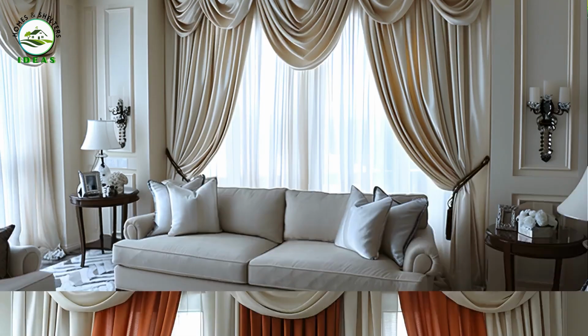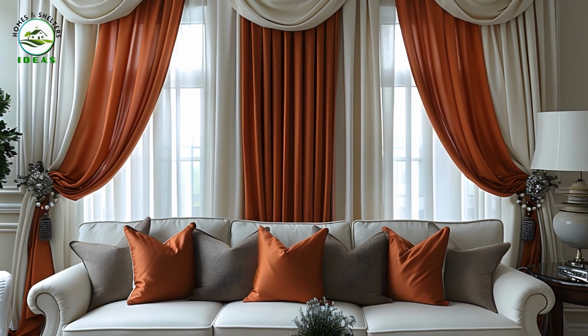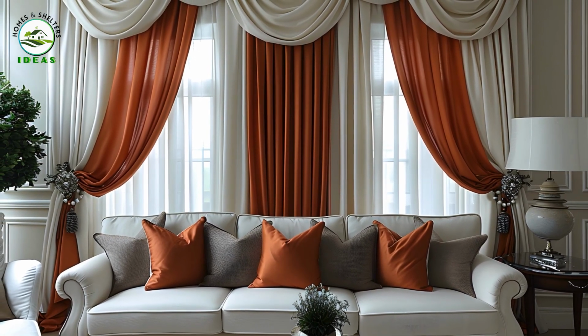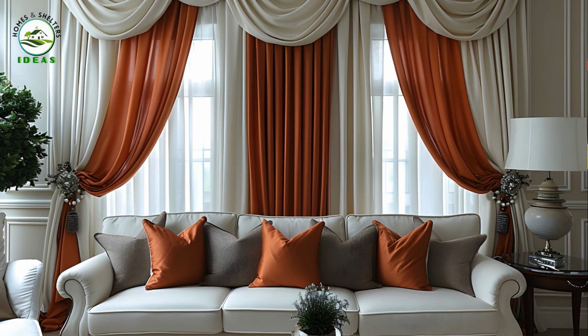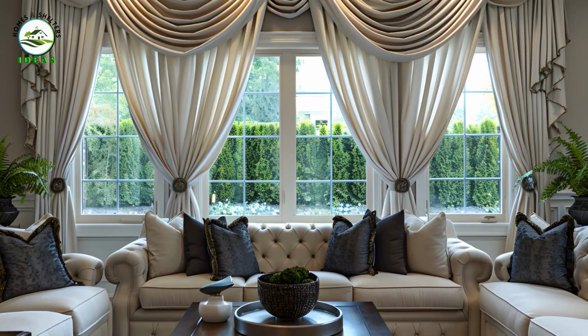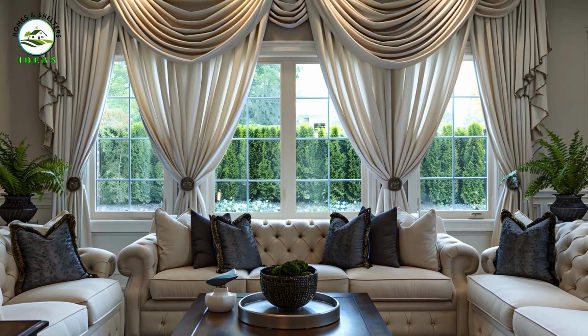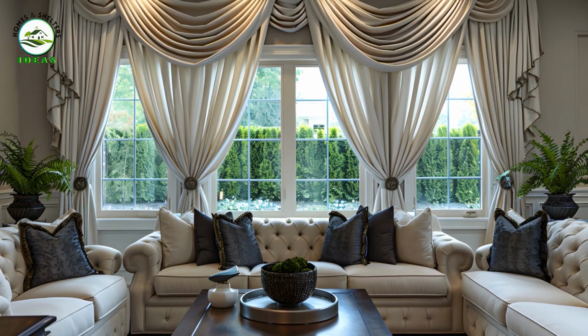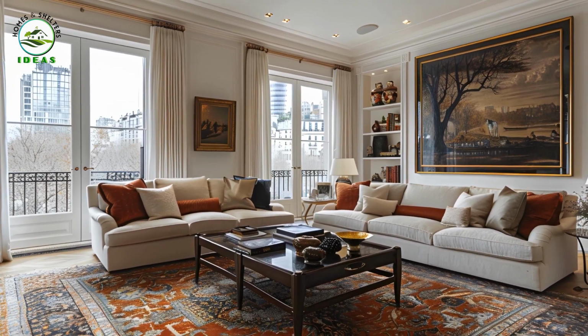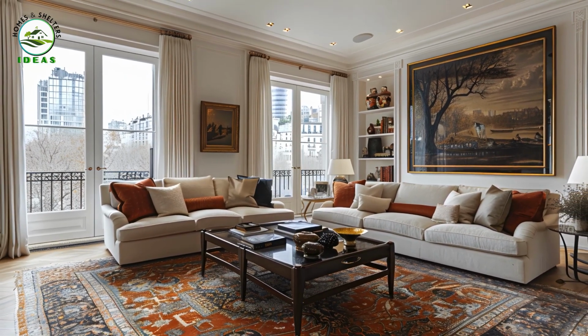Lighting plays a pivotal role in traditional room decor. An elegant chandelier can serve as a stunning focal point, adding both light and sophistication. Crystal chandeliers are particularly popular for their timeless appeal and ability to catch the light beautifully. Complement this with matching bedside lamps and wall sconces to create a cohesive and well-lit space. Lamps with intricate bases and fabric shades work wonderfully in traditional settings.